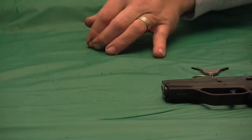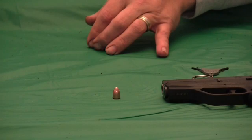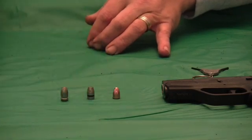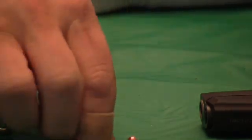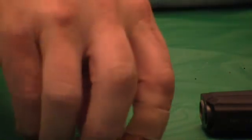Then I ran a series of 3 different reloads. I had a Berry's bullet and a couple cast bullets. And I'll zoom in and show you what I ran. These are my personal reloads. Get these up there. I gotta go back. Okay.